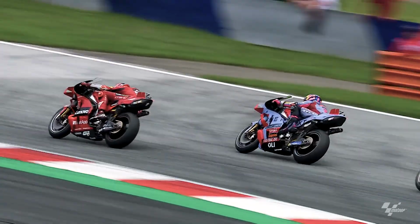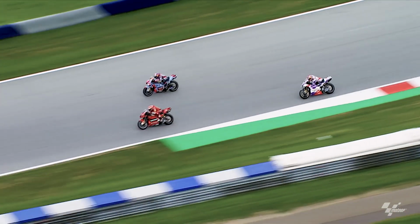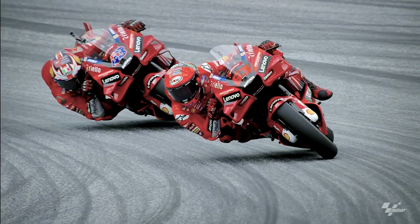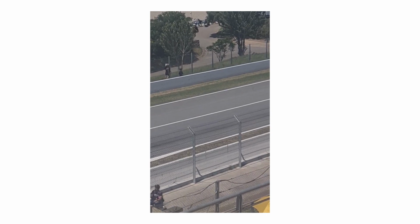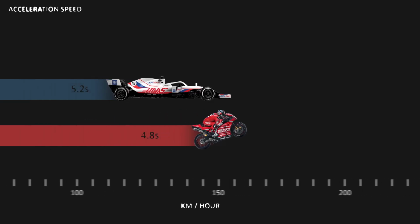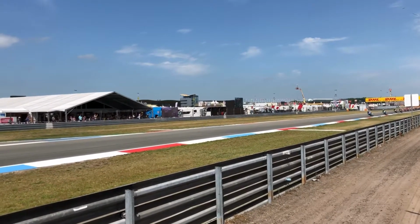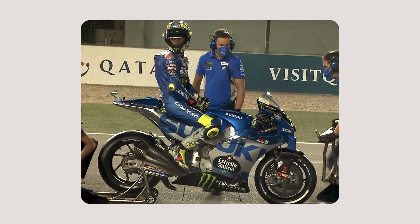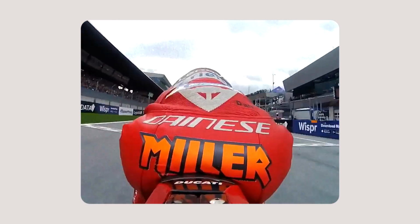Winglets are part of a new strategy to take motorcycle performance to a whole new level. Every MotoGP season, they get a little bit more interesting and a little bit more effective. MotoGP bikes are blisteringly quick. In a straight line, they can outpace an F1 car. They can hit speeds of over 360 kilometers an hour. The best bikes, the best riders, and the best rear ends on television.